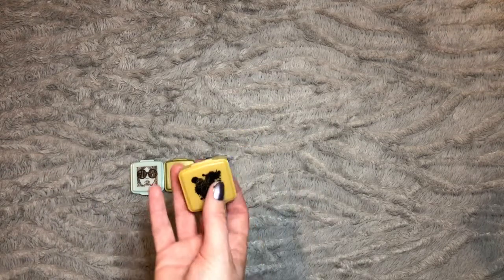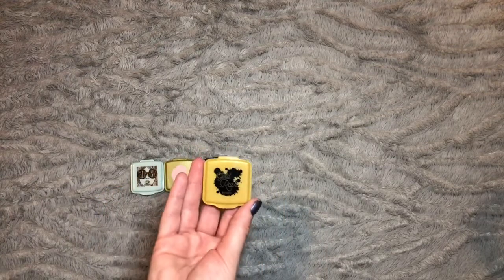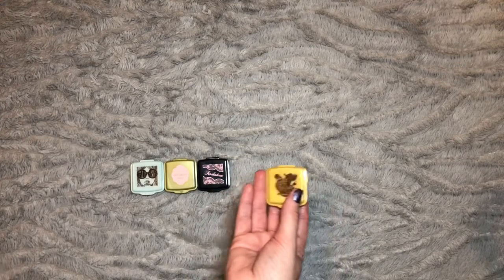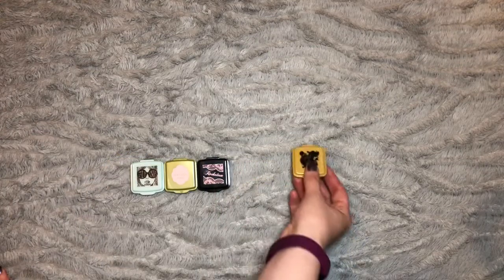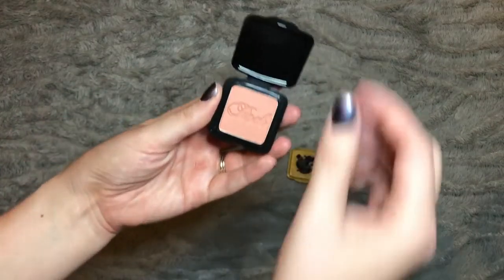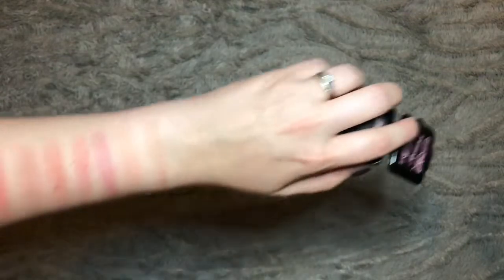But I can't remember what my husband paid for these, but for a bundle, and each of these pans to me is pretty long lasting, it is a good deal and especially a good way to try all of the Benefit formulas. The next one here is Rocketeur, and this is a dark peachy shade maybe.